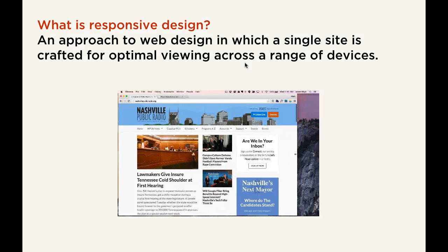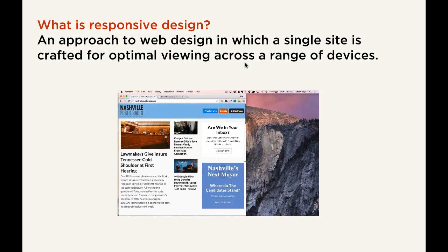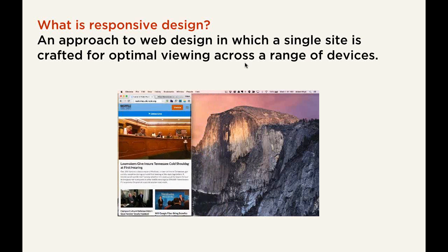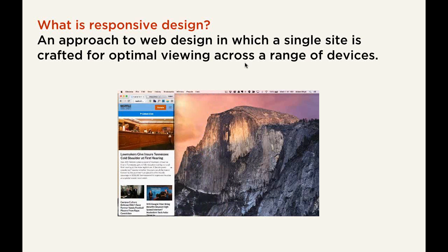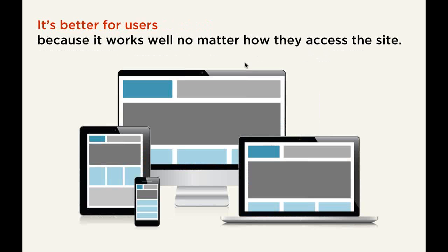So to review, what is responsive design? Basically, it's an approach to web design in which a single site is crafted for optimal viewing across a range of devices. And in this video, this is just a high-level sense. Obviously, it looks a little different on your smartphone, but I think you've seen this kind of thing before. We don't expect that most people actually do that. We're not really designing it for the purpose of stretching your browser in and out, but that just demonstrates how, if you're on a tablet of an unpredictable width or a phone of varying sizes, responsive is for you.